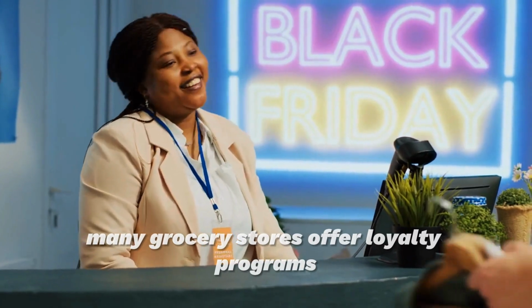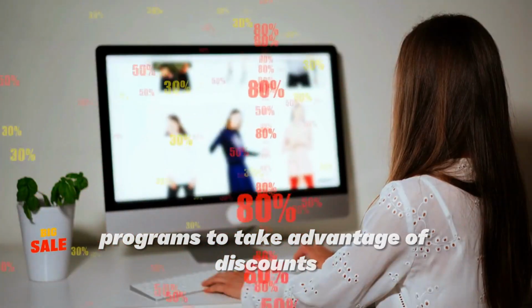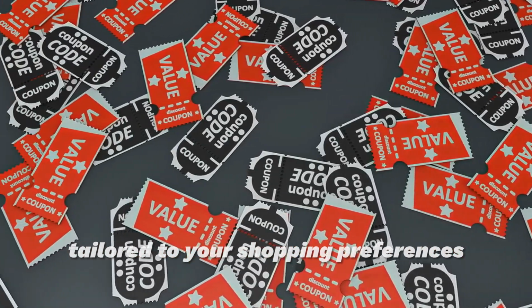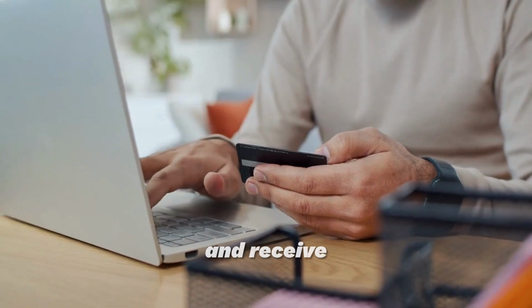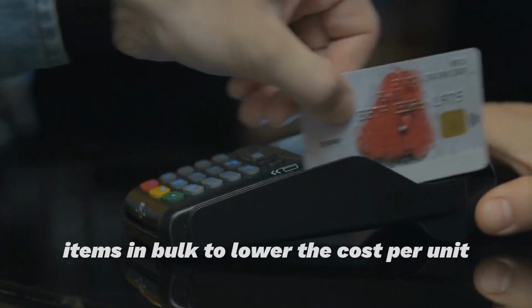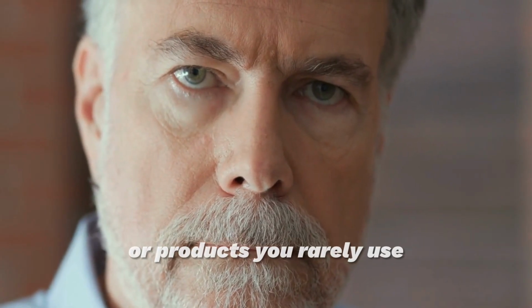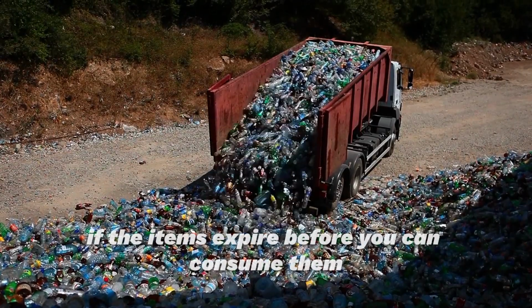Many grocery stores offer loyalty programs or rewards programs. Sign up for these programs to take advantage of discounts, coupons, and special offers tailored to your shopping preferences. By using loyalty cards, you can enjoy savings on your favorite items and receive personalized deals that align with your needs. Buying in bulk can lead to significant savings, but it's essential to do it wisely. Purchase non-perishable or frequently used items in bulk to lower the cost per unit. However, be cautious with perishable items or products you rarely use. Buying in bulk may lead to waste if the items expire before you can consume them.